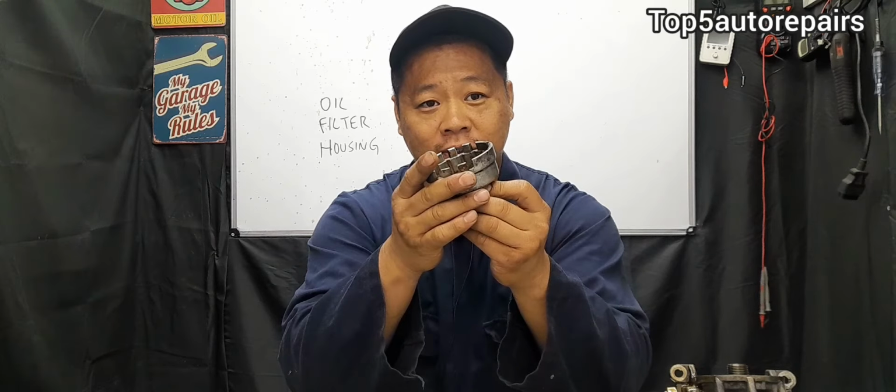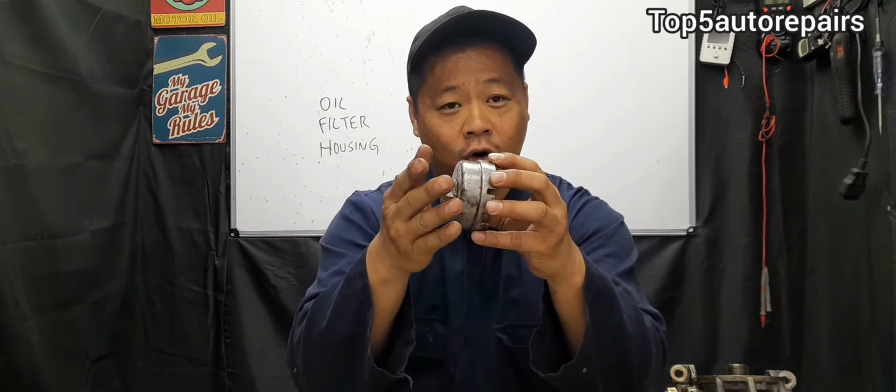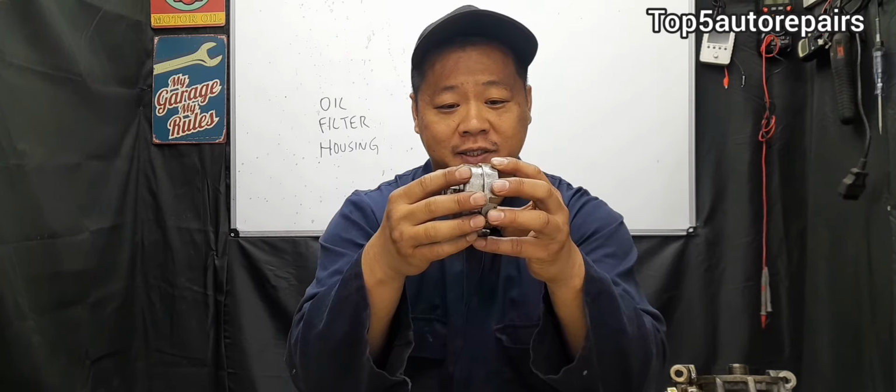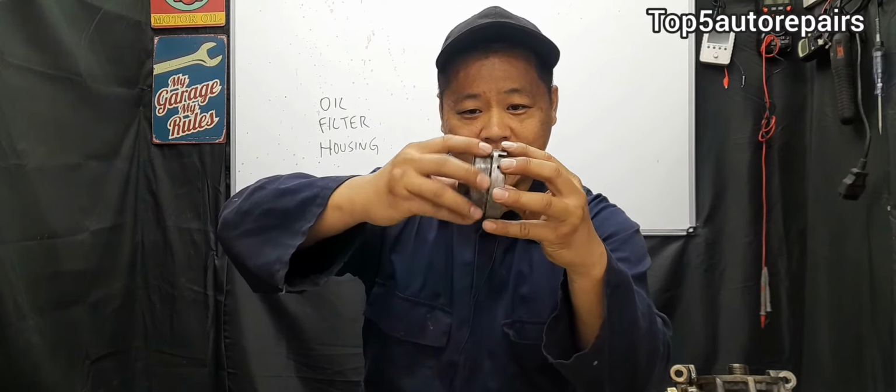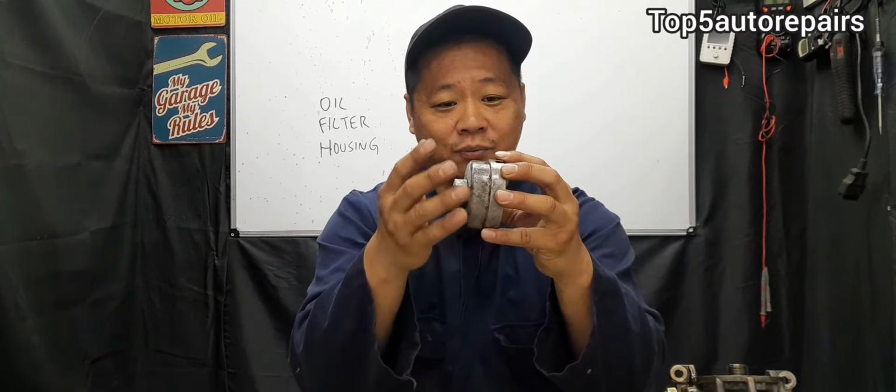What I have here is an oil filter wrench for a Toyota. Basically, this part here goes on the top end of the oil filter housing, and that oil filter housing on a Toyota is made of plastic. It is so easy to break the oil filter housing on a Toyota, especially when you try to loosen it and you apply too much torque and the housing breaks, or you over tighten it and again apply too much force, the housing breaks. I have seen these plastic oil filter housings break on European vehicles such as BMWs, Audis, and so on.